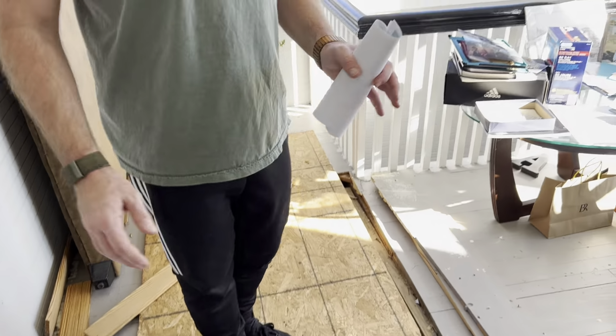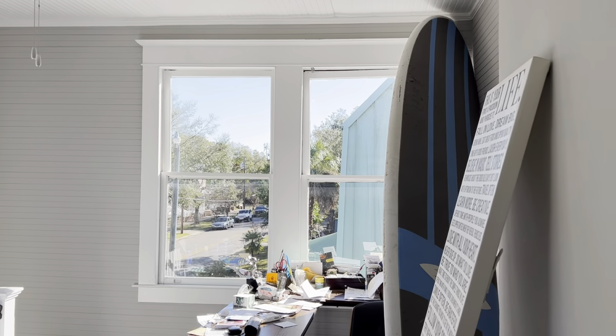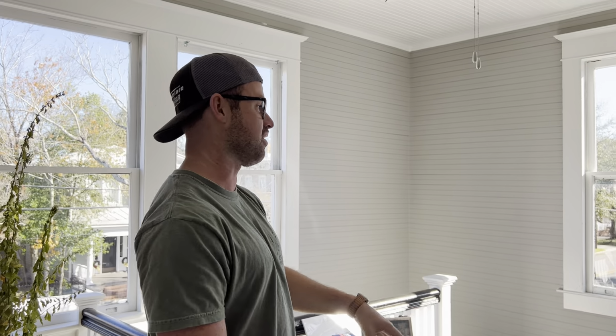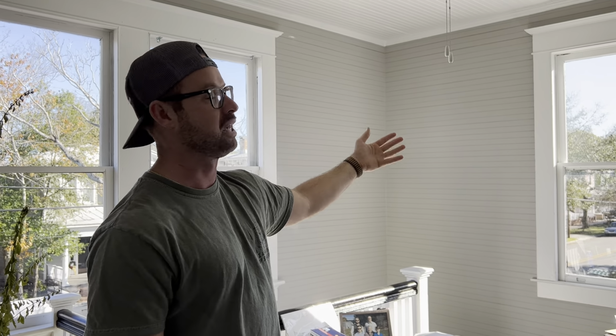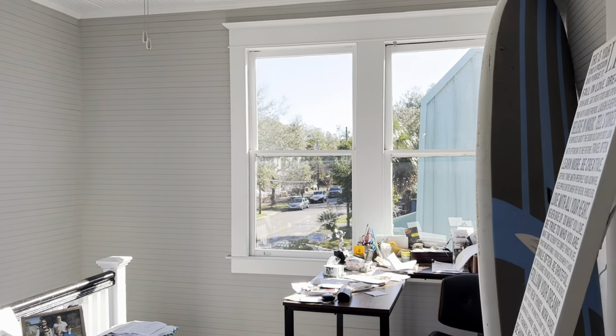And one of the things that I'm really looking forward to is installing storm windows with a tent over all the windows. It is a good 10 degrees, if not 15 degrees warmer in this room than the rest of the house right now because that sunlight's coming in. And these are single pane. These are the original windows. They're not energy efficient whatsoever. So having storm windows is going to help with the energy efficiency.